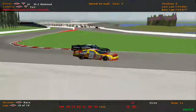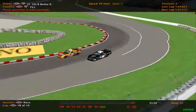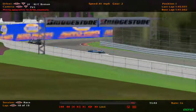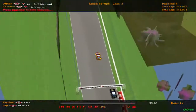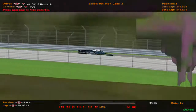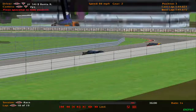Brock Banta and Zohar Munn are battling for 3rd. Brock's car is falling off. He can't hang on to that car now. Zohar's damaged car is going to take 3rd place, maybe. Go back up here. Connor Breeden slips by. Dylan Pote's going to hit the wall. Gotta watch out here. Zohar's going to try to pull away. Ooh, he hits the wall pretty hard. And here comes Banta. He's going to try to run him back down for that spot. Can't find the TV2 camera. It's just a blur right now.